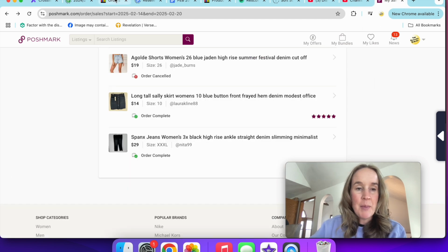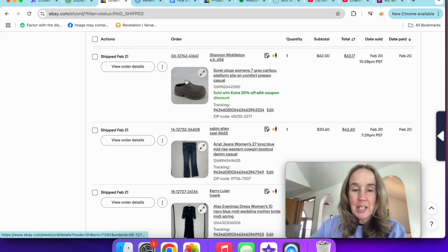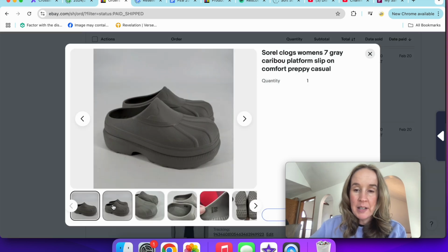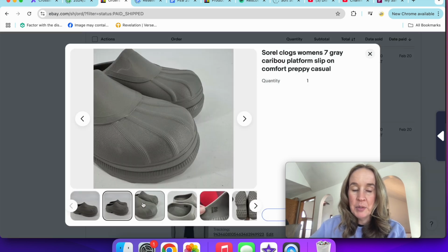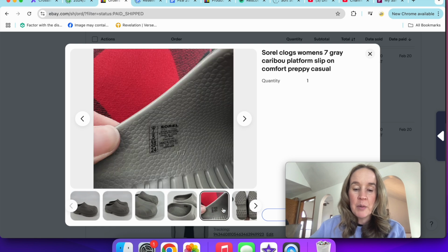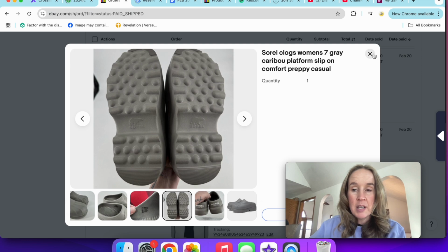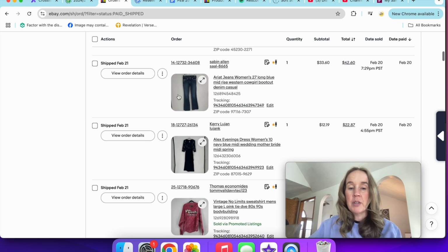Let's move on to eBay last. And here are these Sorels. These sold really quickly, $62 with a discount, with a coupon. They were the platform called the Caribou clogs. Pretty sure they were new. They don't look like they've ever been worn. So be on the lookout for these. I have never seen them before, but they sold great and they sold really quickly.